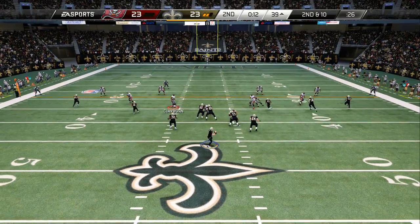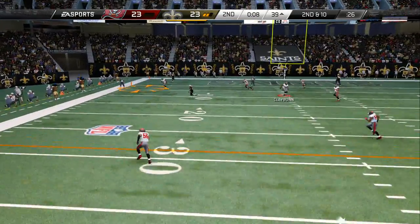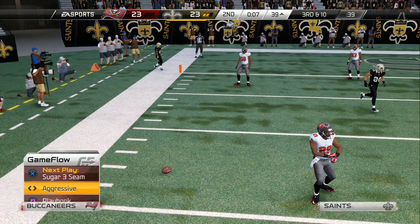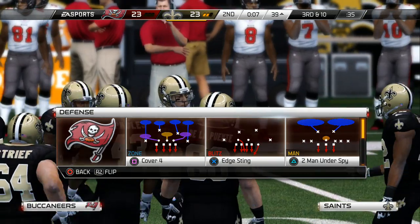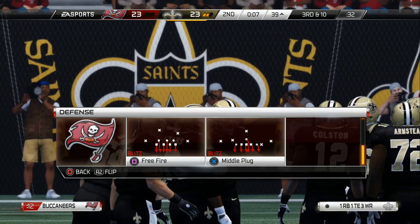Moore's lined up in the slot. Airing it out. Oh, it almost got picked off that time. Well, for some reason, this quarterback likes to keep trying to go deep down the field against his cover two. That's not the spot you want to go. You want to look underneath or right down the middle.